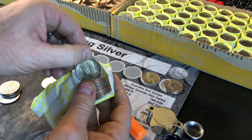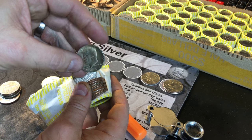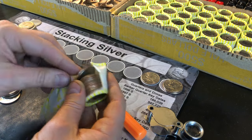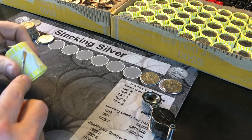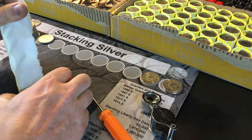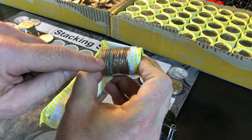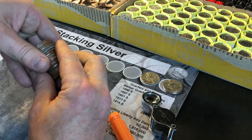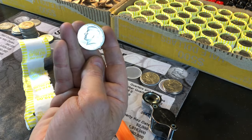And another 1964 90%er. Unbelievable. Roll number 47. Box is almost done. And I think we got a 40%er right there. Yep, 1965.